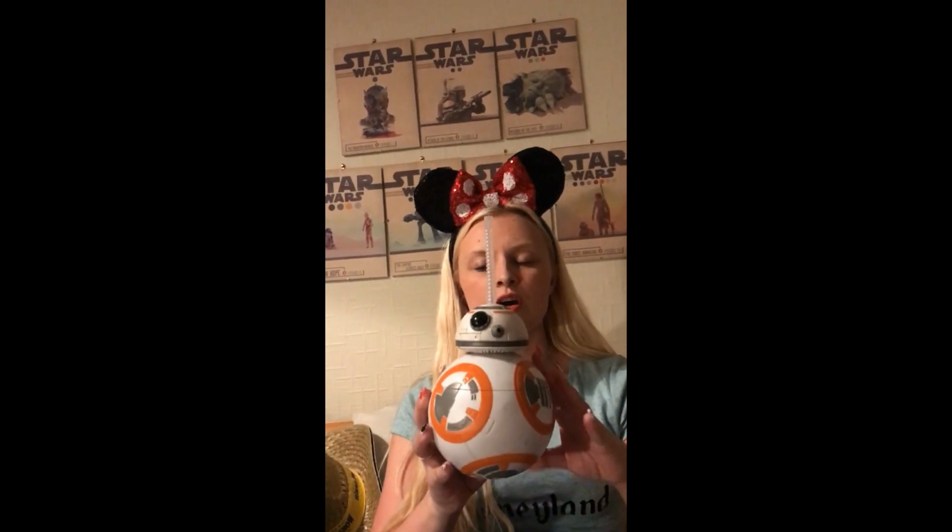So we actually got, it's not a mug, but it is a drinking utensil, if that's what you want to call it. We got this, and it is obviously our little pal BB-8. Comes with your straw. To be honest, it's not going to be used as a mug because I can't even open it. I don't know how to open it, but anyways, again, we got this in one of the restaurants, and Kieran seen it and was like, Star Wars, I want it, even though it's for kids, just saying.